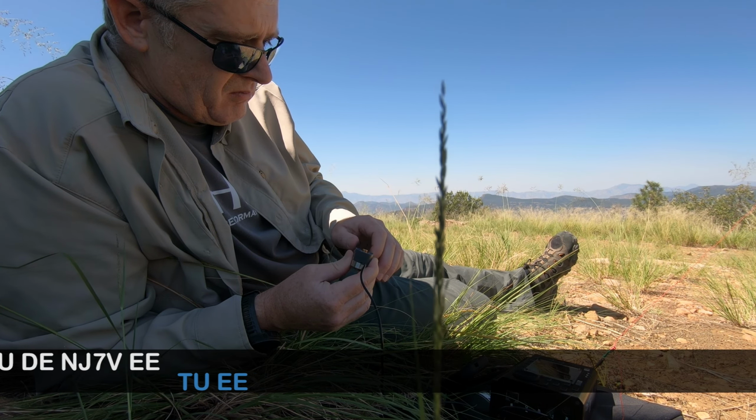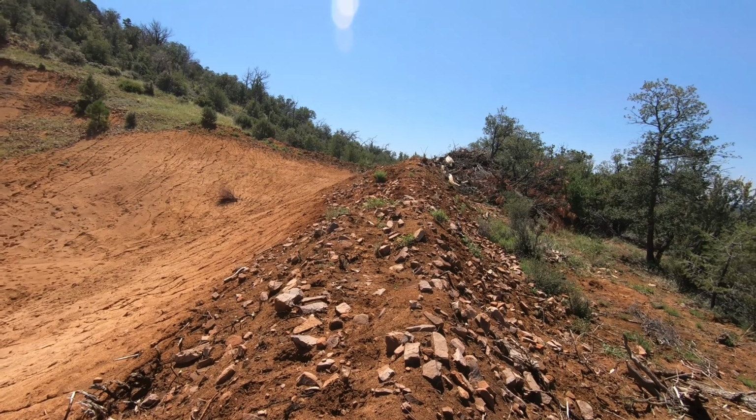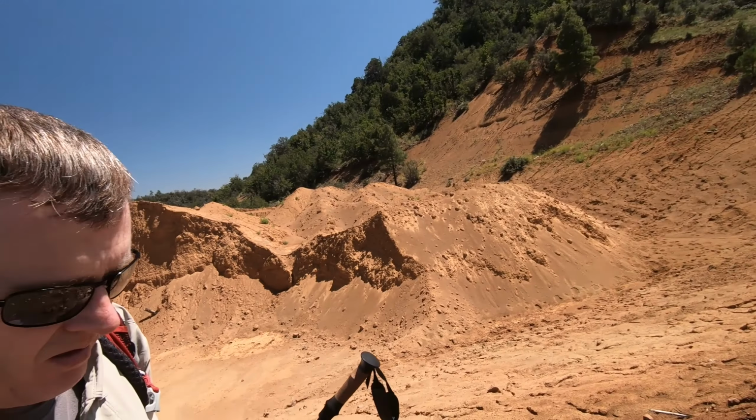All right, guys, we're doing the second peak. It's called Squaw Peak. Looks like there's been somebody in here with some heavy equipment, bulldozing some stuff around. Check it out. It's some dirt piles. Brian just disappeared for some reason. I don't know where he went. Oh, there he is over there.